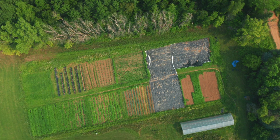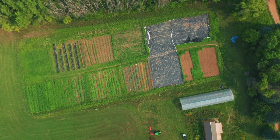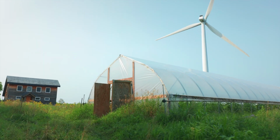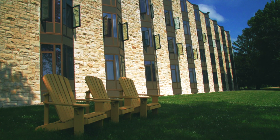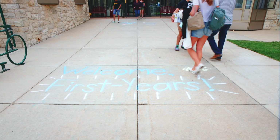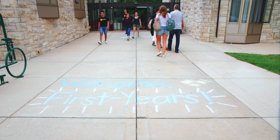The vast majority of people I've met are very supportive of looking at how we can help shape St. Olaf to be more sustainably focused. You have things like adding compost bins to all of the dorms. It's really interesting to see how it has developed even in my short time here.